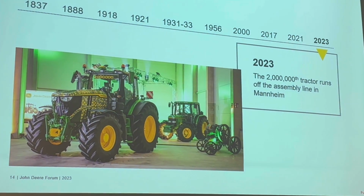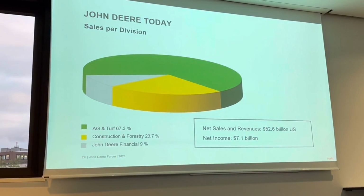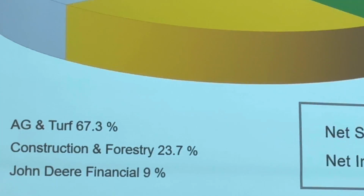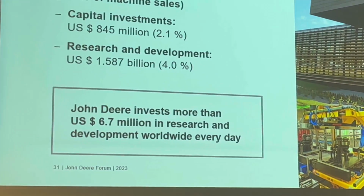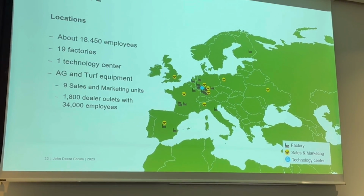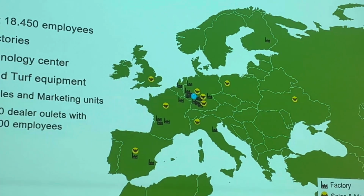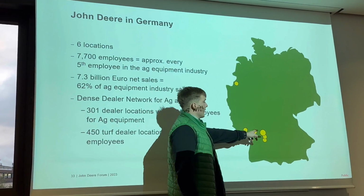But for that reason, we celebrated this one a bit more, our 2 millionth tractor that we assembled here in March. A little bit of our sales per division. As you can see, our net sales and revenue, $52.6 billion US dollars, with a net income of $7.1 billion. Most of that being in our agriculture, $845 million US dollars were invested last year, or in 2021, I apologize. We happen to be located in Region 2, where we have 18,450 employees, 19 factories, and a technology center in Kaiserslautern, which is about an hour away from here. 8,000 employees.